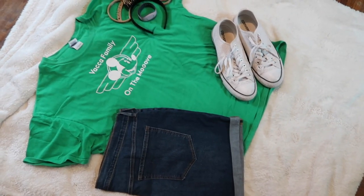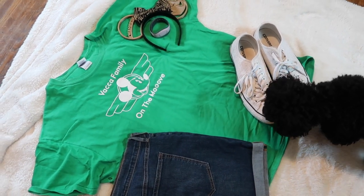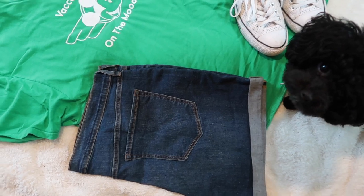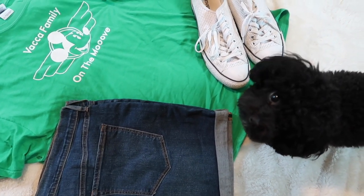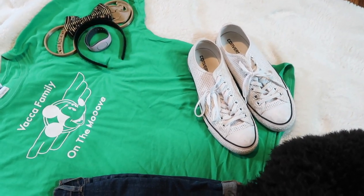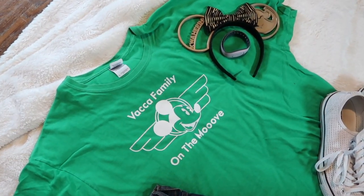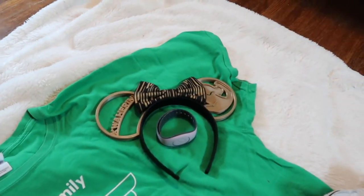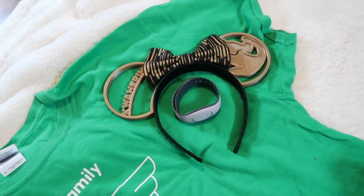So day four, we are starting off at Animal Kingdom. Hey Zeus. And I just have these basic shorts. Look how cute he is. He wants to play catch.